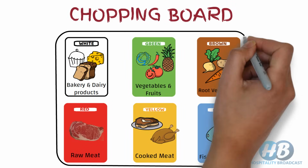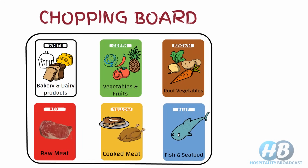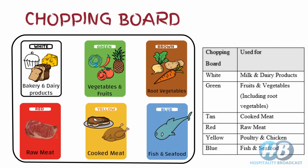These were the standard 6 color system for chopping boards used by professional chefs. Some professionals prefer choosing a 10 color chopping board over the brown chopping board. Then the new color system for chopping boards and its use is on your screen.